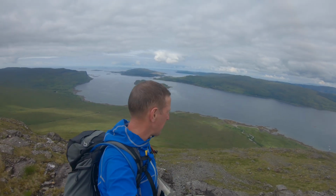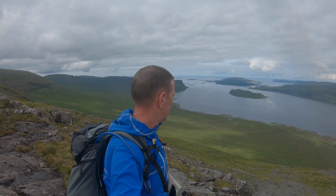Cracking. Lovely day as well. Just like last week I was out doing the 3 Munros from Loch Arkaig. Very similar today, not too warm, dry, wee bit overcast, but dry, that's the main thing, lovely.